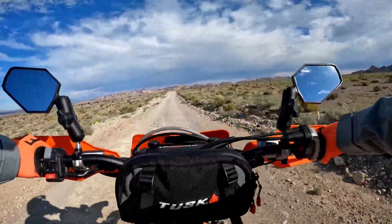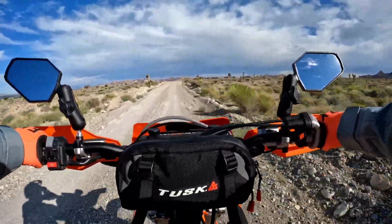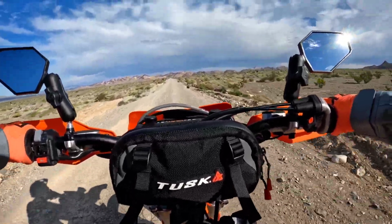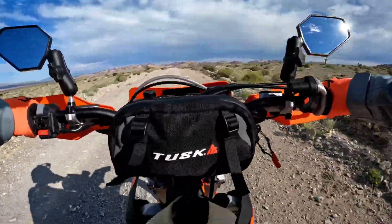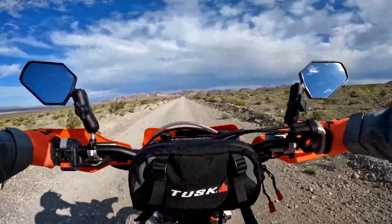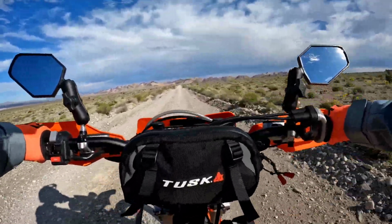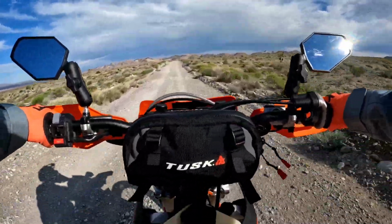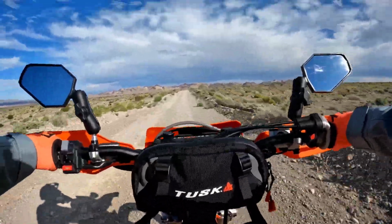Second gear, third gear, fourth gear. You'll notice that I'm barely, maybe even going quarter throttle right now, if that. Fifth gear. So this is going to easily do sixth gear at probably quarter throttle or less, and I'm going about 39 miles per hour on a relatively flat hard pack road. 40 miles per hour, just lugging along in sixth gear, no problem. I don't even think I'm doing quarter throttle.